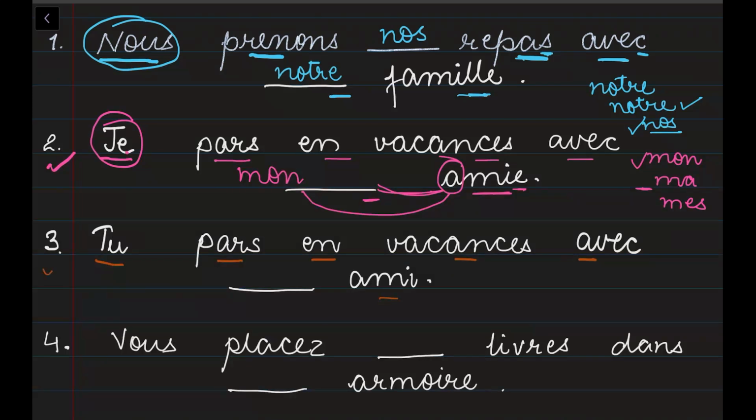Okay, then we move to the next one, which is tu pars en vacances avec dash ami. I have deliberately used the similar sentence here just to make you show the difference. Now here the possessor is tu, and with tu the possessive adjectives which we can use is ton, ta or tes. Now we see what is the object possessed. The object possessed here for which we are using the adjective possessive is my friend. Now this friend is masculine friend here. So obviously in masculine we don't have a problem, we'll use ton only. So in this case I just wanted to make it clear whether it is masculine or feminine. If the object is starting with a vowel, you will use masculine possessive adjective to avoid vowel clash. Okay, so please keep this in mind.